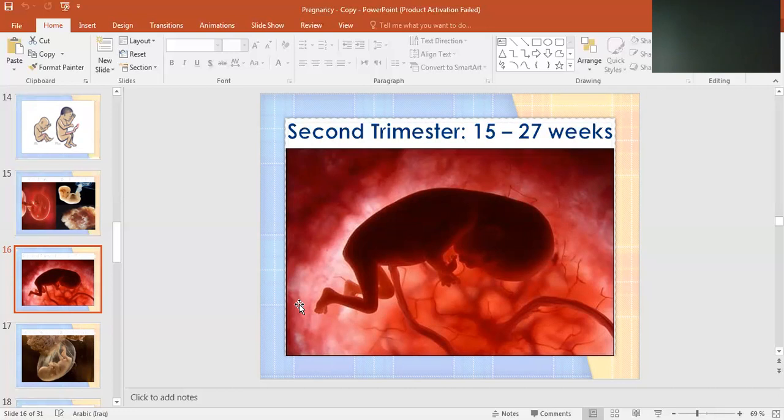In 20 weeks, eyebrows and eyelashes appear. Fine downy hair, lanugo, appears all over the baby's body and may be present at birth. The baby's skin is thin, shiny, and covered with a creamy protective coating called vernix.